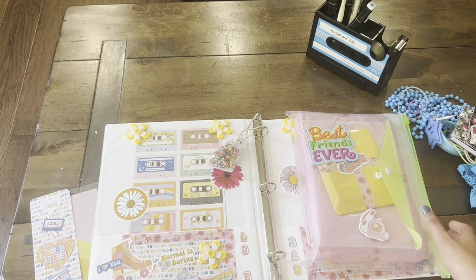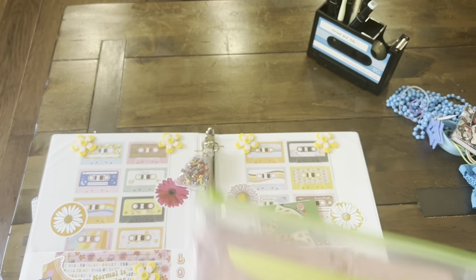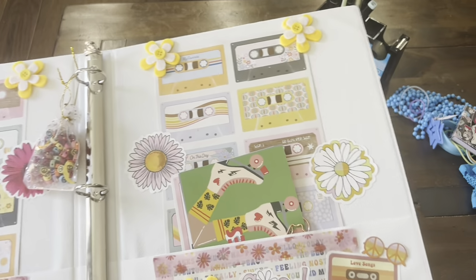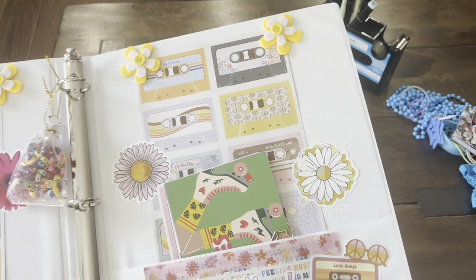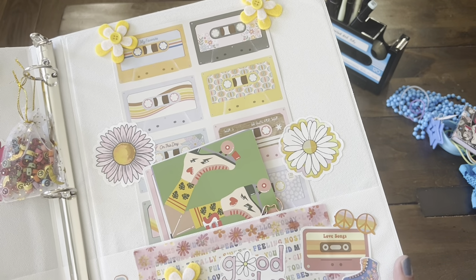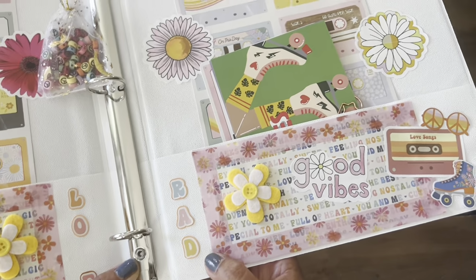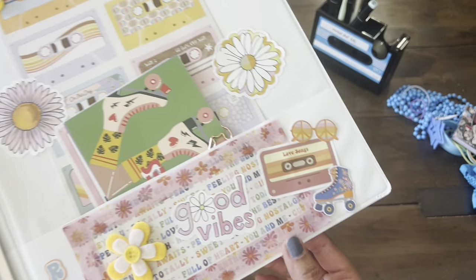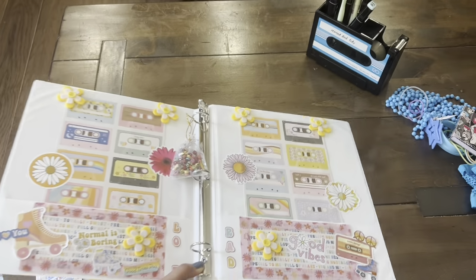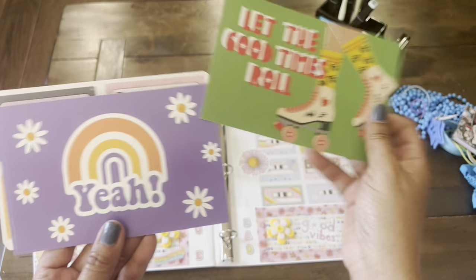I love it. Now what do we have here? Oh my gosh, more goodies. But first, let me show you how she decorated the inside of this folder. I love it. I am going to use this for some of my nostalgic throwback ephemera and stuff like that. So this is super cute, like the good vibes. Yes, the word rad was definitely popular. Love songs and mixtapes. Oh my gosh. And what has she added here? It says, let the good times roll. Oh, I just love it.